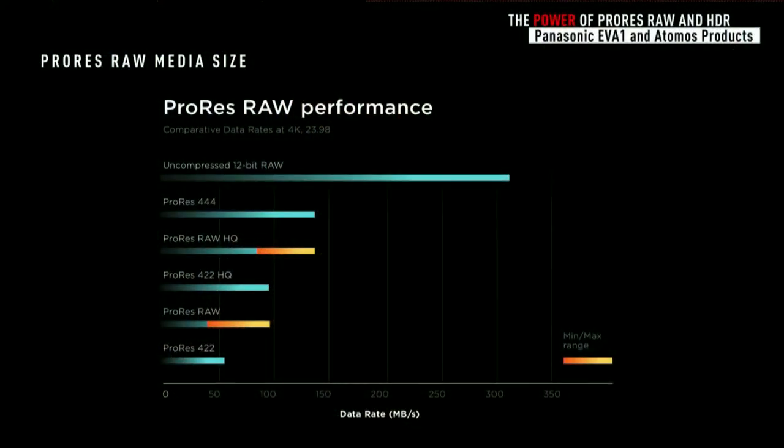But I've got this cool chart here which shows you some of the data rates. You can take a look at the ProRes RAW HQ versus ProRes 422 HQ. What this little orange slider is indicating is the amount of capture, and it's based on how hard the camera is having to work to record certain data. So if you're in a very high dynamic range situation, it might capture a little bit more information, or it might capture a little bit less if it's a less contrasty situation.